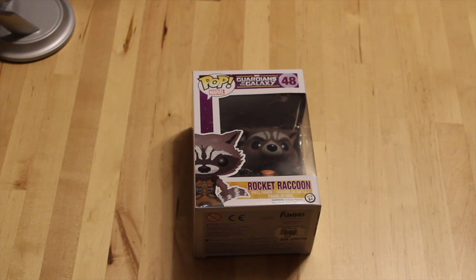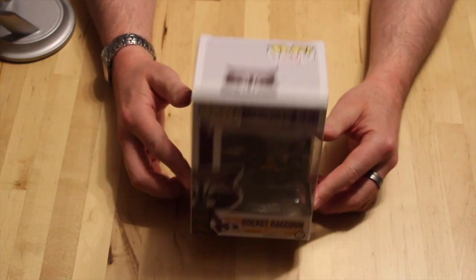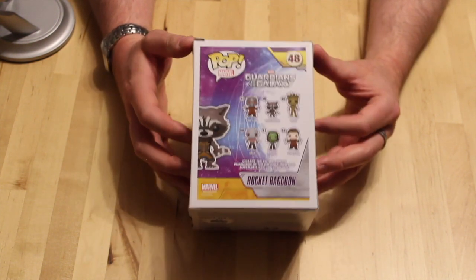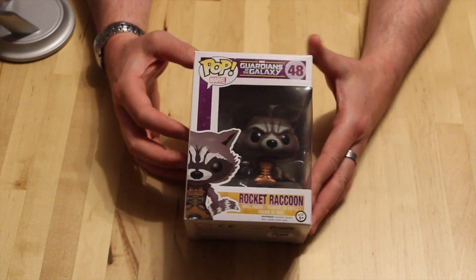And when I first heard about it, I didn't know how they were going to make it work until I saw the film, and I was just totally blown away by it. So this is the very first one. Now there's been a few Raccoon vinyl pops released over the years besides this one, but I think this is one of the first ones.